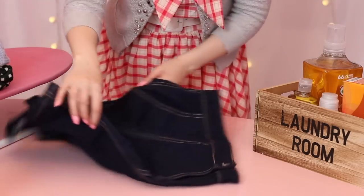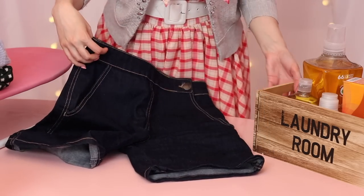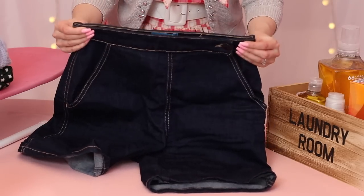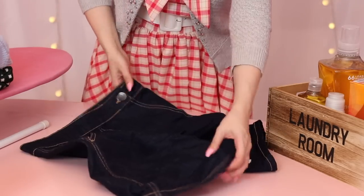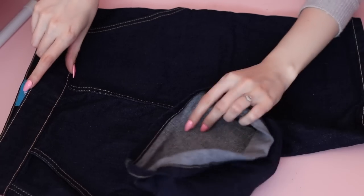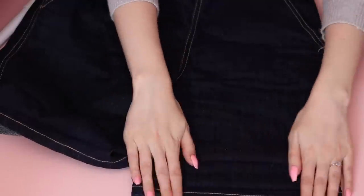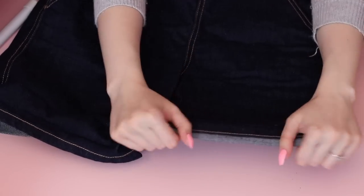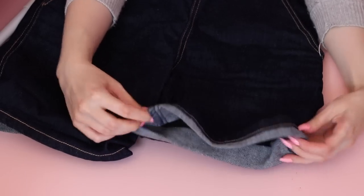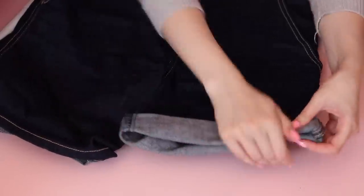Things you may have to hang, but things like these jean shorts are great to fold. And I'm going to show you a little trick. Well, a couple little tricks that I like to do. So, rolled cuffs are something that look so cute on pants, shorts, shirts, everything. The key to doing rolled cuffs is to roll them before you put them on. I think a lot of people make the mistake, fold that really tight there, get that crease, of trying to roll things when they're wearing them, and they just don't roll right.